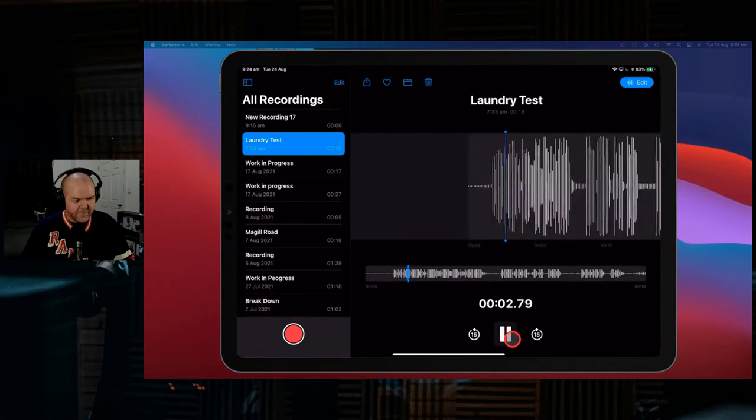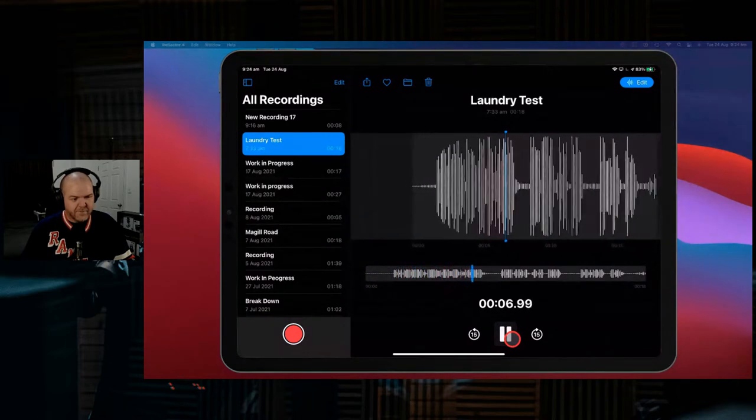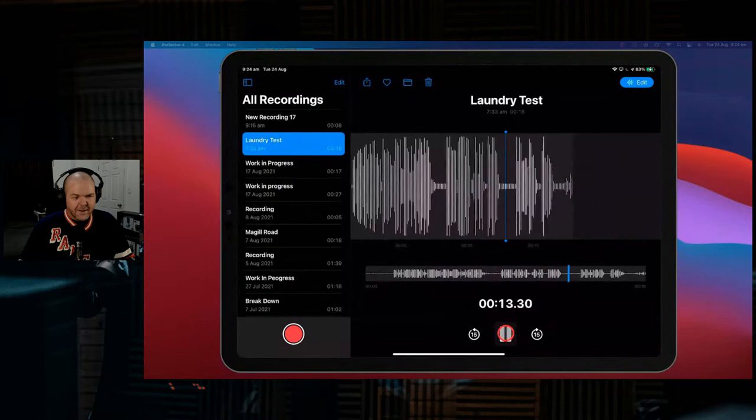So this is a test recording in the laundry with the fan on and with someone taking a shower, and I think the Simpsons are playing in the background. We pause for a minute there just to see what the ambient noise is.